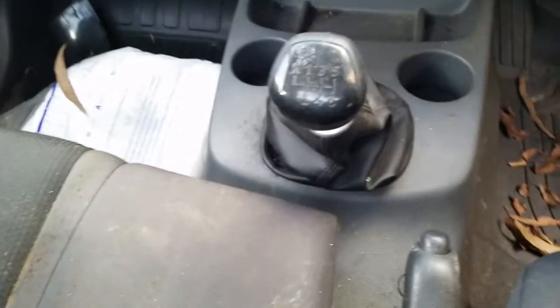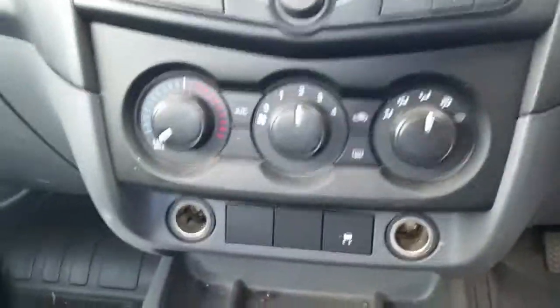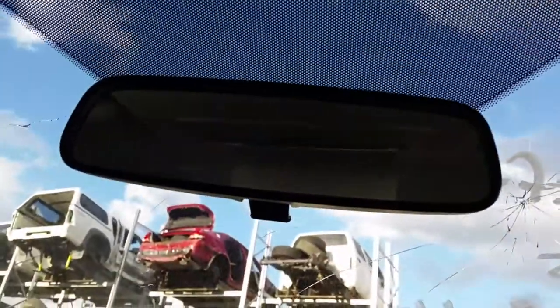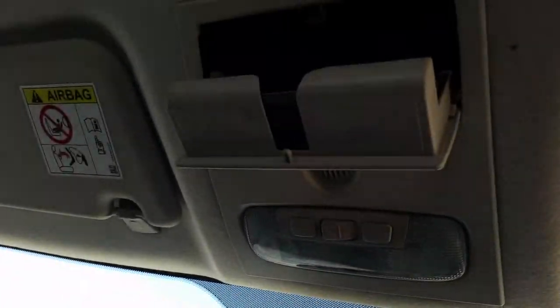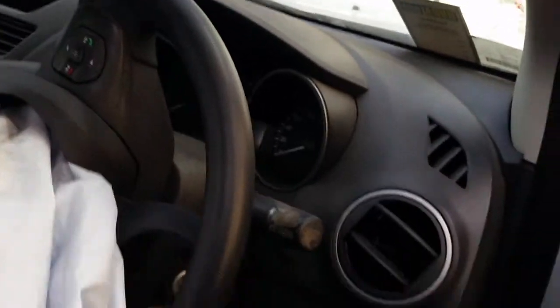We have a 6-speed manual gear knob, 6-speed manual center console, heater controls, factory single stack CD player, display cluster, interior mirror, courtesy lamp, sunglass holder type, left hand sun visor, right hand sun visor, instrument cluster, and a 3-spoke vinyl steering wheel with cruise and audio buttons.